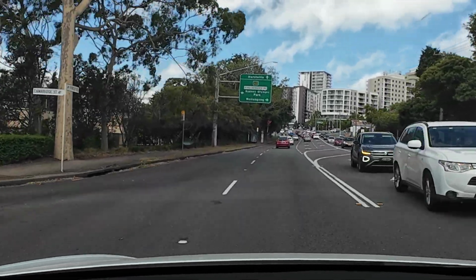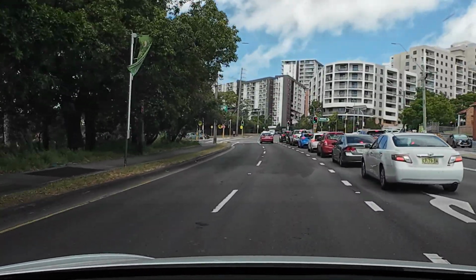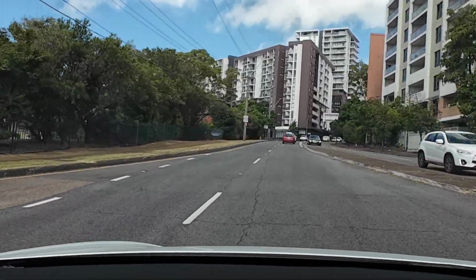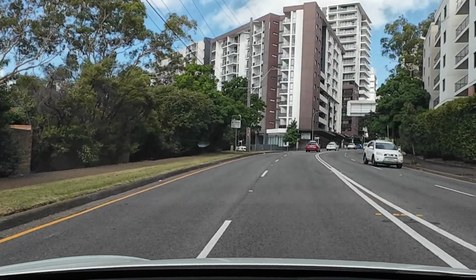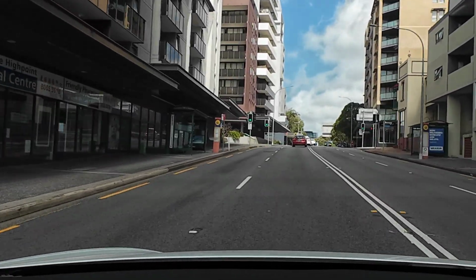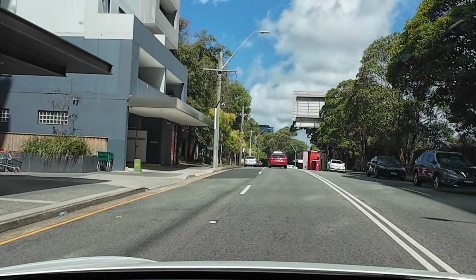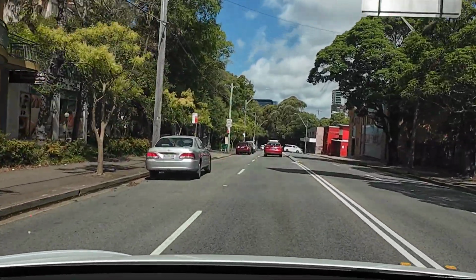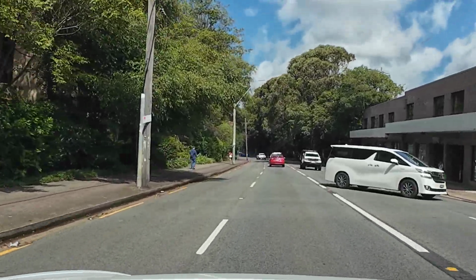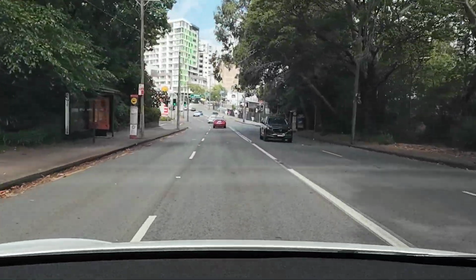So we will go straight on this set of lights. Keep going straight. Keep going straight. Don't cross to the other side of the double lane, otherwise also you will fail immediately in the exam. So keep going straight. Drive in lane 2, as people sometimes park on lane 1, otherwise you will keep on changing lanes all the time. So keep driving in lane number 2. Keep going straight.